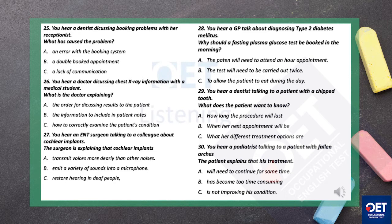You hear a doctor discussing chest X-ray information with a medical student.